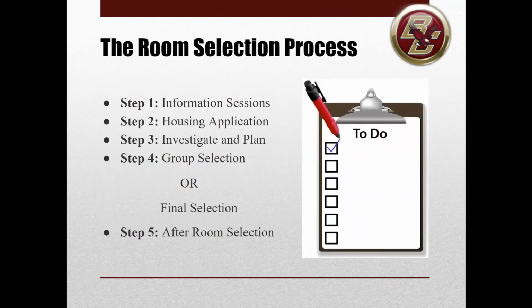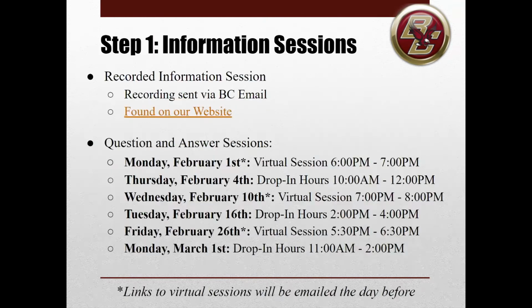Really quickly, this slide just talks about the overall room selection process. You'll see steps 1 through 5 listed below. So just take a second to prepare yourself for what we're going to talk about in this presentation. We'll go ahead and start with step 1, which is the information sessions. You're listening to the recorded information session now.